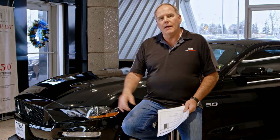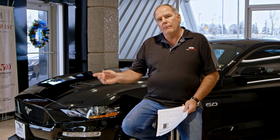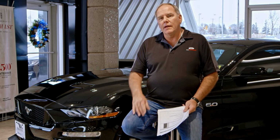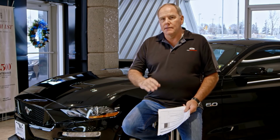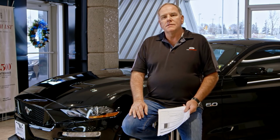So that toggle switch only comes in the 301A, so you cannot get the active exhaust until you go to the 301A. So what does 301A cost? Well, it's $2,600, but you get some great features in it.